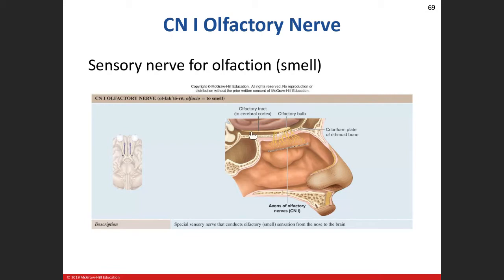You can see there's different components here, and we'll talk more about it in chapter 16. Part of the olfactory tract is going to be found on the inferior portion of the frontal lobe of the cerebral cortex. At the end of the olfactory tract, you'll have this kind of swelling. That's the olfactory bulb, and that's where some synapsing goes on. But where you're going to see your olfactory nerves are down here in the cribriform plate of the ethmoid bone and in the superior area of your nasal cavity.